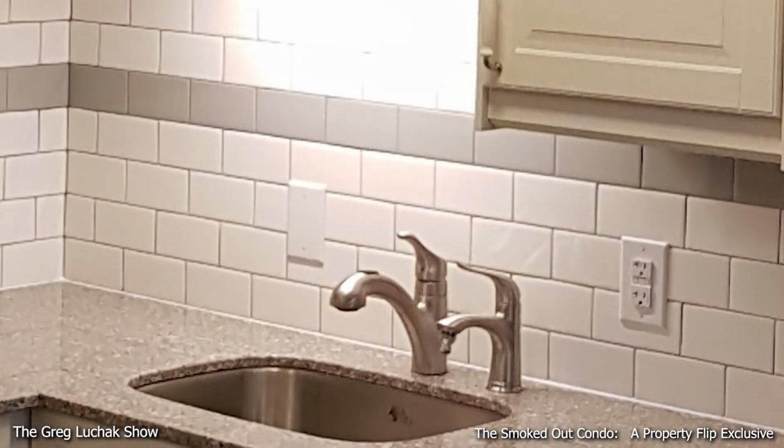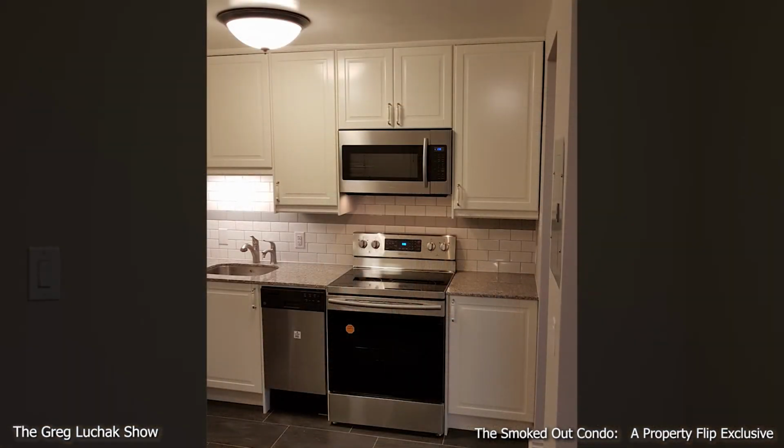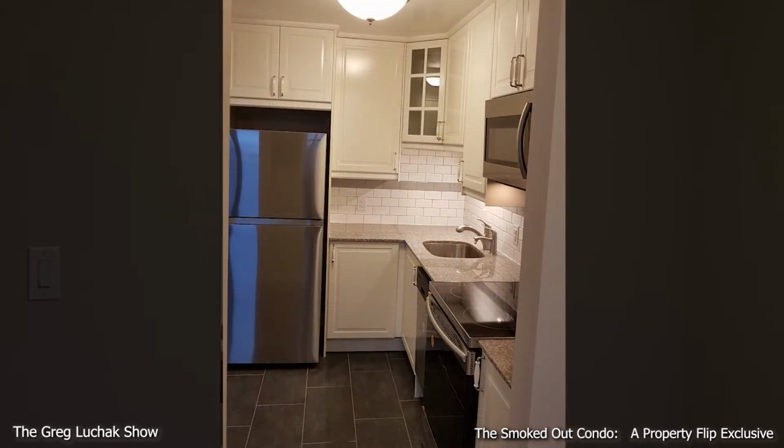You'll notice that there are two faucets. We have a portable washer dryer, so the second smaller faucet is actually to hook up the washer. And as you can see, there's the stove and the microwave hood fan. And here's another shot angle looking into the kitchen directly from the dining room.